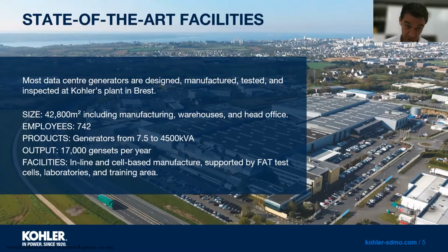That factory produces in the region of about 17,000 gensets per year. We have automotive-type production lines and cell-based manufacture. So we can produce things on a continual production line basis, and from a flexibility point of view, we can build the bespoke and multiple unit large equipment in our bespoke manufacturing area.